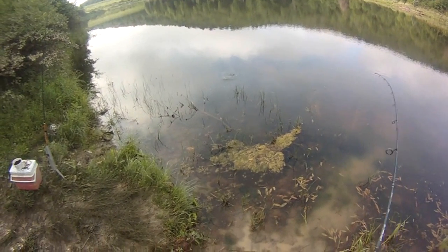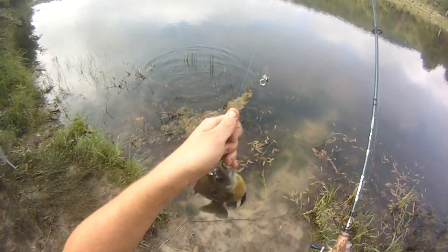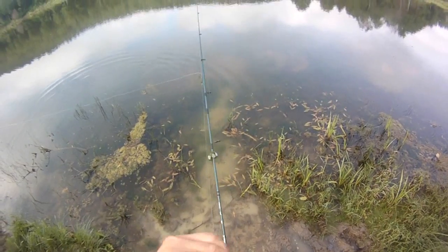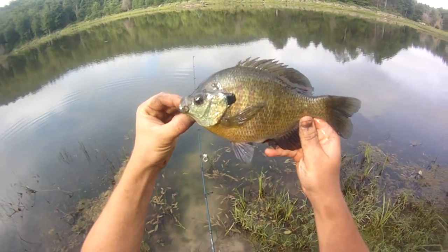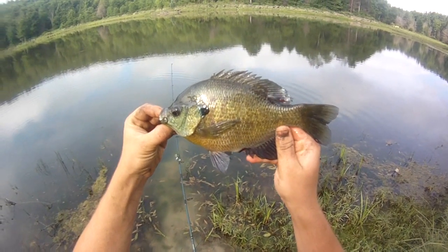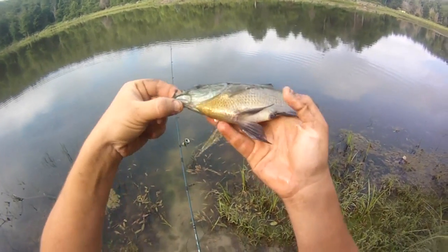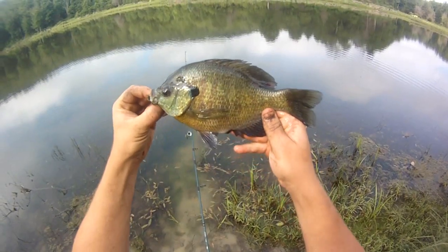Yeah, he's a decent gill. Oh yeah, nice gill. That's what I'm talking about right there. Wow. Almost fit 2 fingers in his mouth. That's a beauty. Man, I should get a quick measurement on him. He's definitely pushing 10 inches. He's at least 9.5, but with a real tall back and eggs and stuff. Solid bluegill.